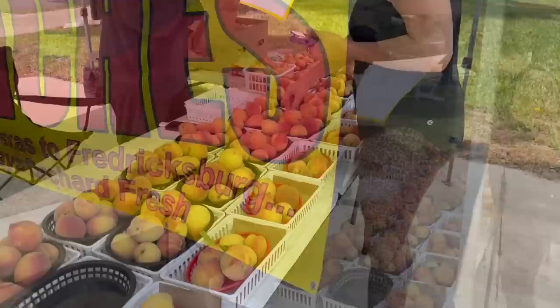This is going to be an exciting addition to the smoothie. It is. This basket would be great. Thank you so much. Okay, I am so excited.